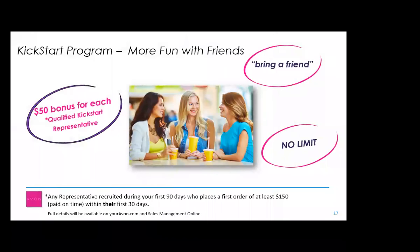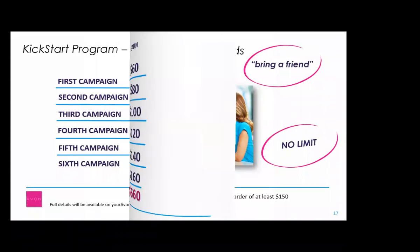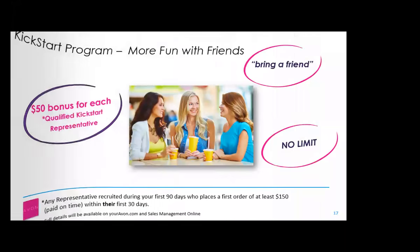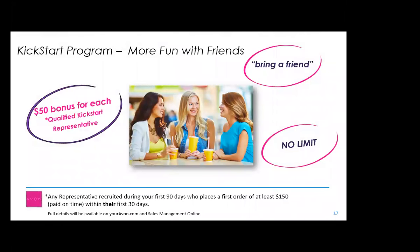Which brings you to the total earnings of $660, and that is the first part of the Kickstart program and the first part of your goals. Another part of the Kickstart program is asking a friend, bringing a friend on board. You get a $50 bonus for each qualified Kickstart representative, and what qualifies the representative is when they place their first order within their first 30 days of at least $150.